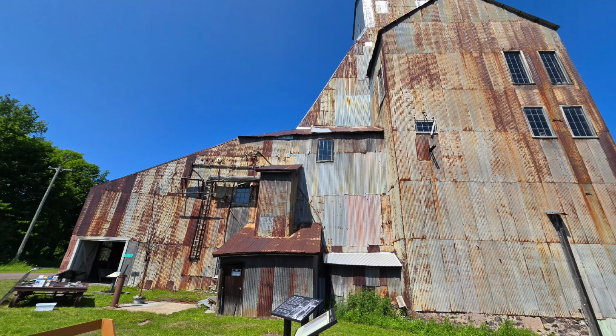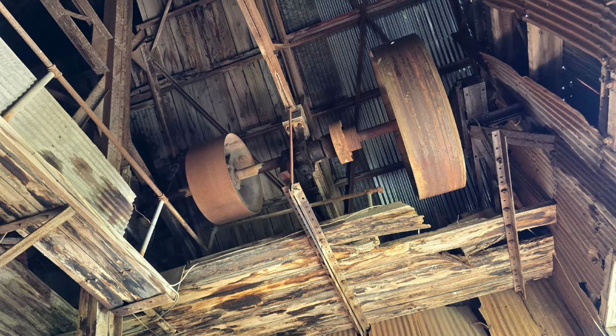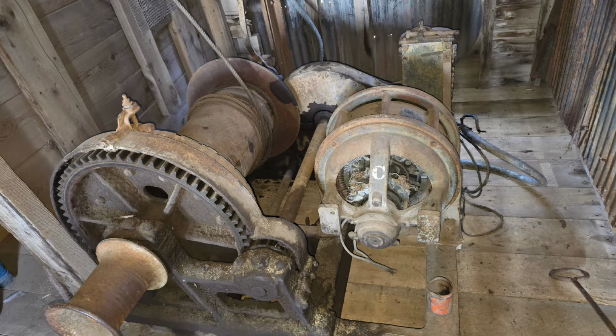And here you can see we're actually able to go up into the building and see all the old equipment, which was really cool, really awesome to learn about. The mine was over 120 years old. They're in the process of refurbishing it just based solely off of donations, which is really awesome. They're doing a fantastic job and they're trying to make more of it open to the public.